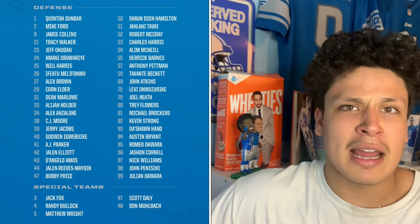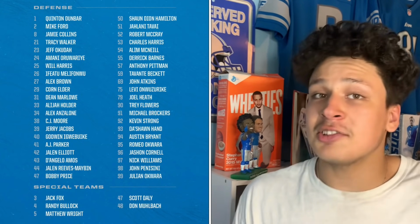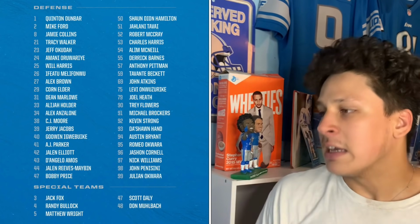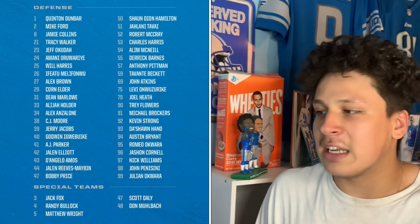John Penisini wearing number 98. Now, John Penisini wore 52 back in college, but he's sticking with the high number. Last year, he wore number 91, but now he's rocking the number 98 as that number kind of became open to him. I like that fit. I think for him being a run-stuffing nose tackle, I think 98 suits him well.